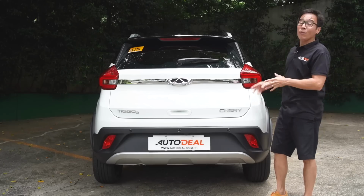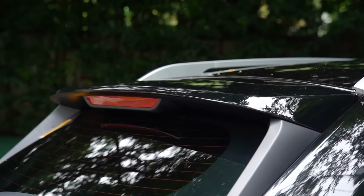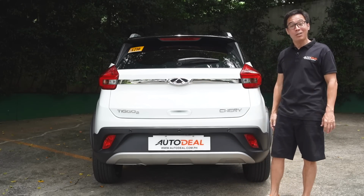Toom! Now the rear, if I'm being honest, it's actually kind of cute. You've got your rear spoiler with a third brake light, massive rear tail light, and this silver garnish that stretches all the way to the other side with the Chery logo in the middle. It's actually pretty cute. I like it.